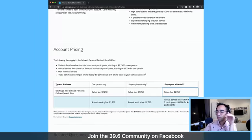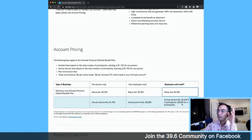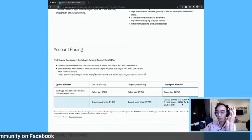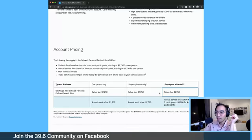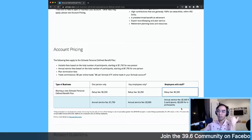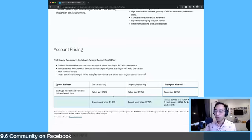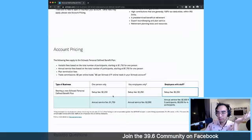But the annual service fee is $1,750 for one person, $2,000 if you include key employees, and it says $2,600 if you have 3 participants, or $3,000 if you have 4 or 5 participants. So basically, this is for a small business, solo 1099 person, or a small company with up to 4 other people, up to a maximum of 5. So it costs $2,250 to get it going, and then you're paying $1,750 a year for one person, up to $3,000. Okay, so if you're by yourself, you're paying $4,000 the first year. That is a lot of money to open up an account, right?